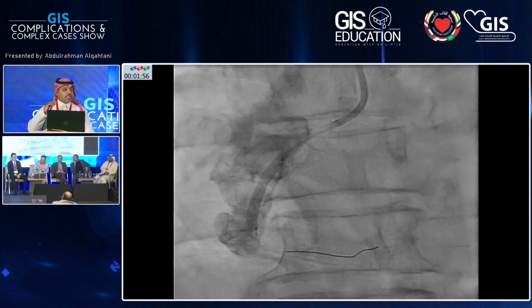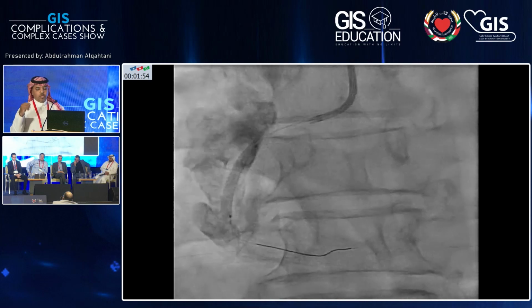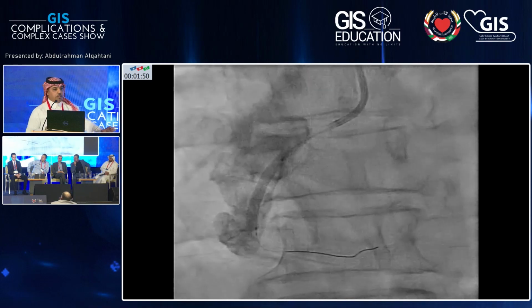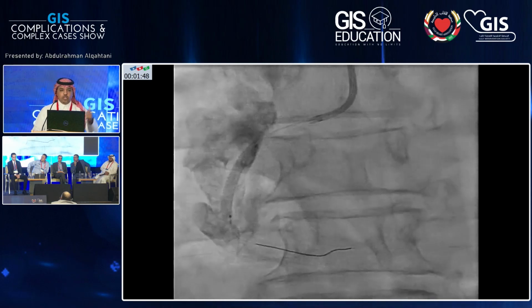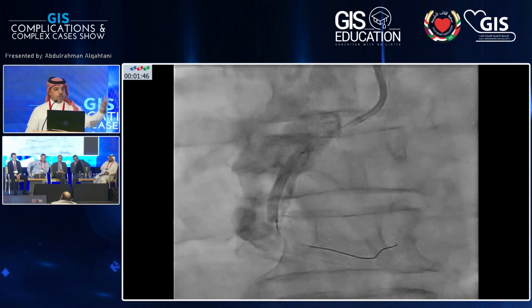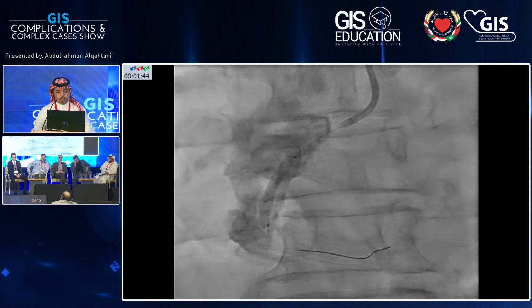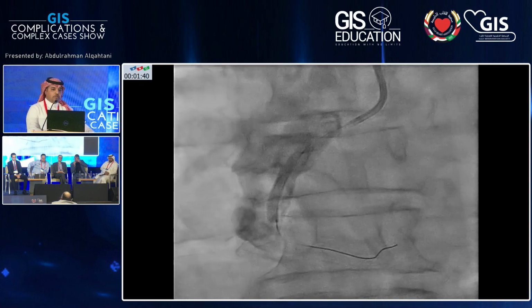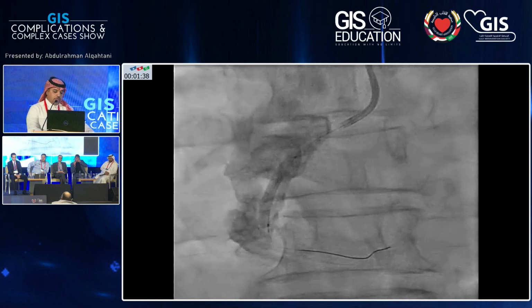But the hardest thing about those cases is, when you start dealing with them, you need to just focus and go down the algorithm you have. So I called my colleague who was outside, the echo, the cardiac surgeon. We just started to prepare. So I directly took a 3.0 cover stent right away in there, and I put that.